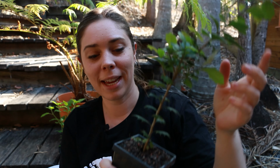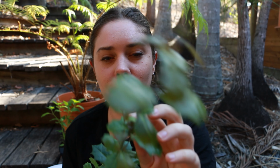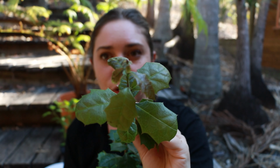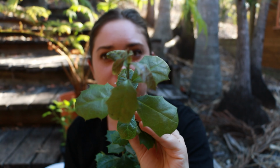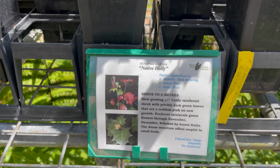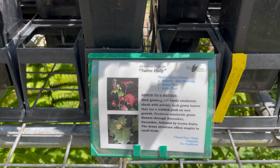And the last plant that I picked up here, I couldn't go to the native nursery looking for Christmas style plants without picking up a native holly. This one has really gorgeous spiky leaves, as you can see here, and the new growth is a lot more reddy orange colors than the deep green on the older leaves. I honestly should have picked up a few more of these because they're just a stunning plant, and these grow really well indoors as well.